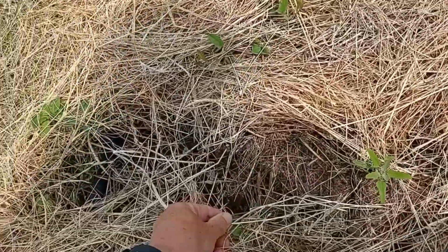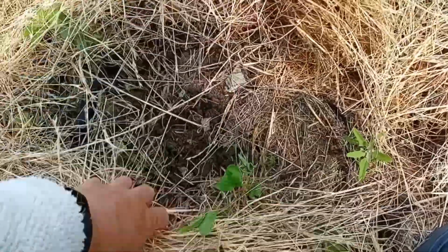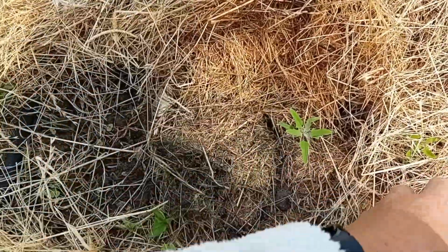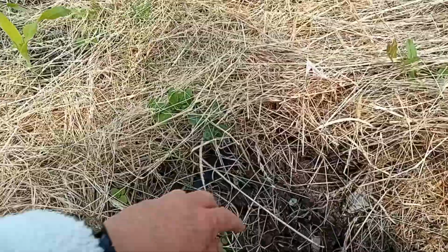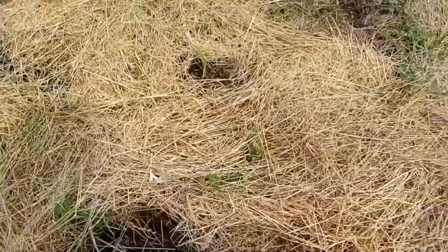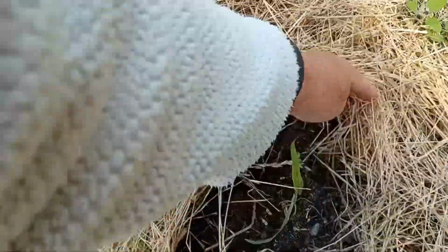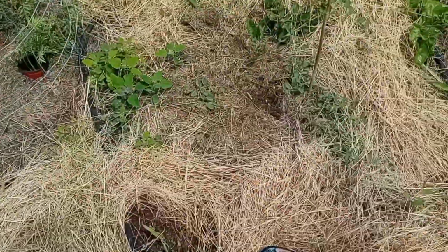See this vine though, awful stuff. I'm gonna have to kill it off. I think I might be missing a sweet corn from there. I put the pot there so I would know where it was, because it was pretty small. Someone's had a bit of a go at that. On the whole, very pleased.